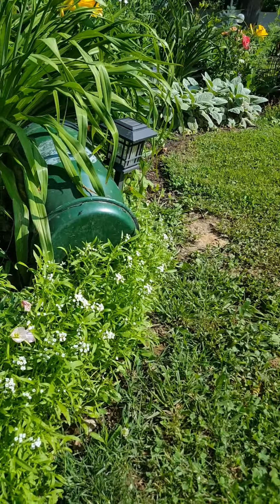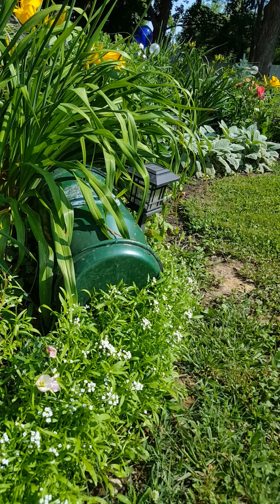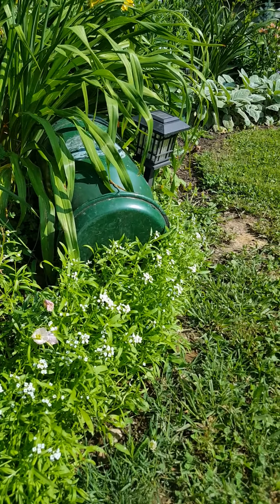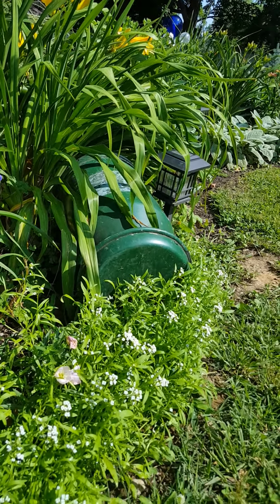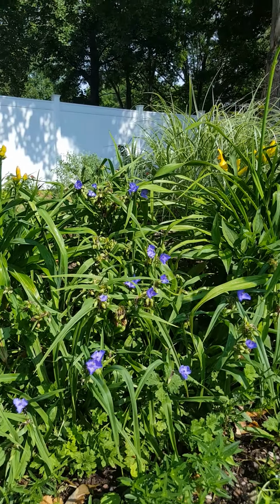Alyssum. As you can see, I got an old milk bucket or whatever, milk can, and soon this will all be white, so it'll be like the milk is spilling out. I'm sure y'all have seen that before. Spiderwort, blue.